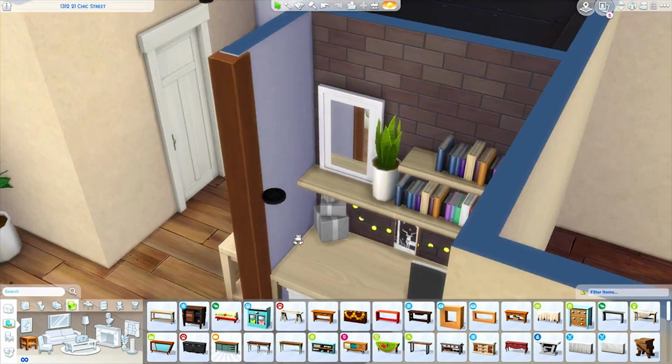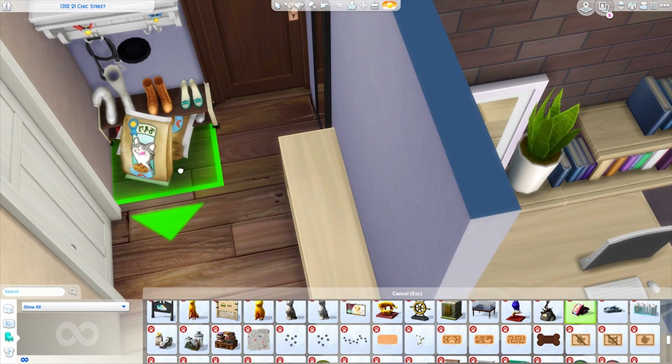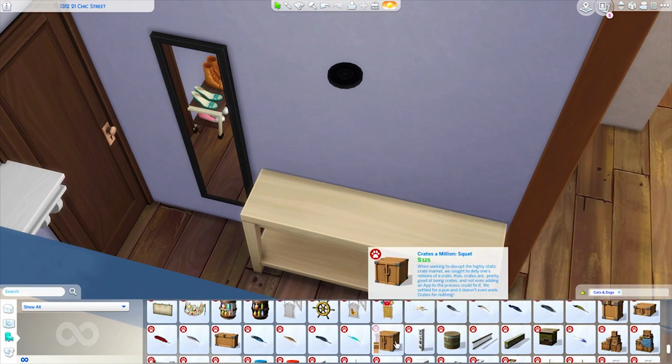And that table is one of the ones that I was talking about a moment ago, like that pink swatch. I've never used that, but there's definitely a bunch of rugs that I've been noticing lately. I also added everything you need in this house for a dog.